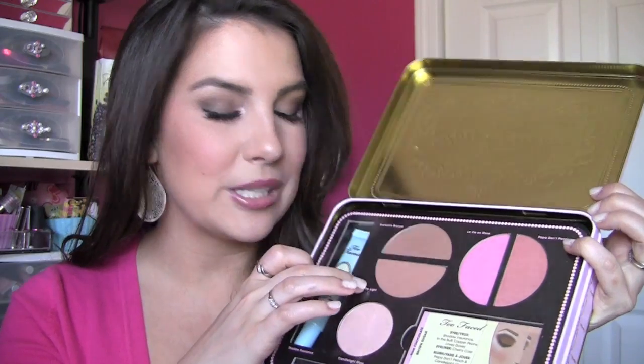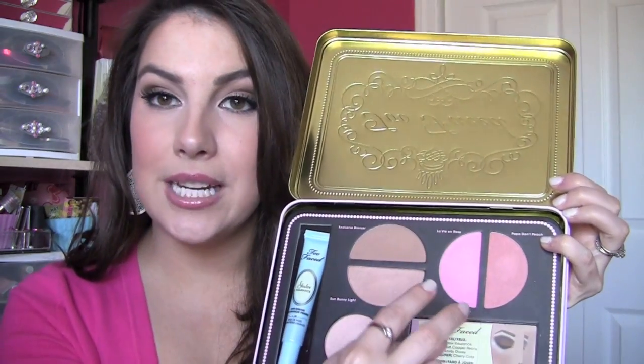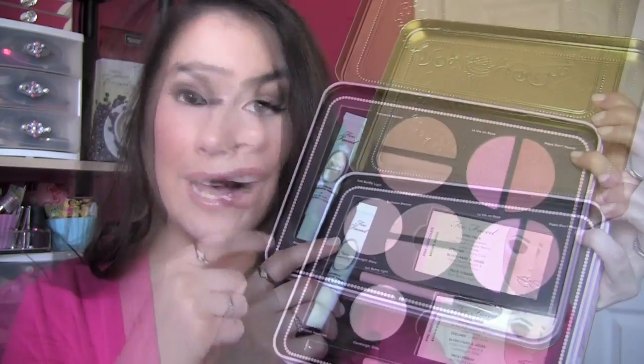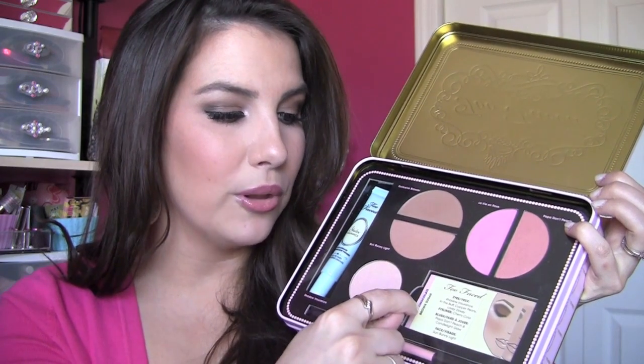The other is a little bit more satiny finish, a little bit of shimmer, and a lighter color. Two blush shades, one pink, one peach, which I think is nice, and then the Candlelight Glow highlight. A full-size shadow insurance, which is a great deal, and then also several little cards that you can look at and get ideas for what kind of looks you want to do.